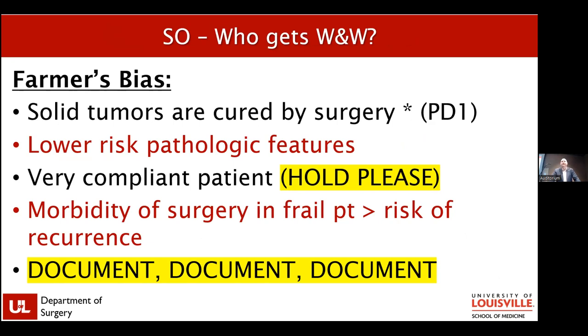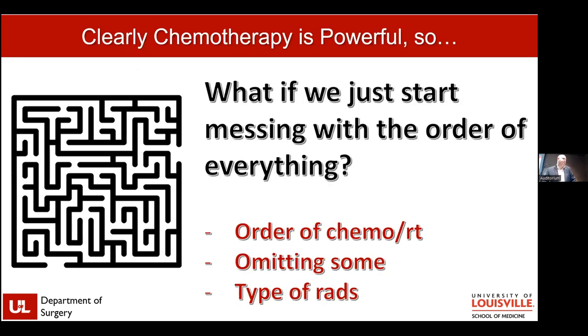You have to have a very, very compliant patient. The morbidity of the surgery in a frail patient may outweigh the risk of recurrence, depending upon the nature of your patient. I will be very honest in that if you have a very frail patient who could not tolerate the morbidity of a surgery that they desperately need, I have been known to invoke this as a potential out for them for any number of reasons. And then if you're going to do this, document not only your findings, but your discussion with the patient.